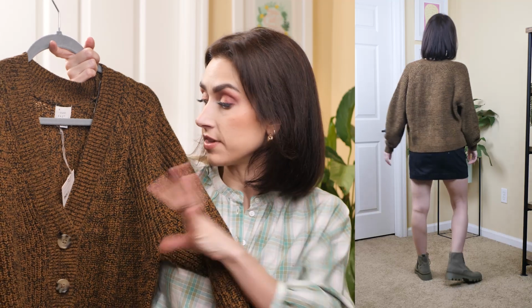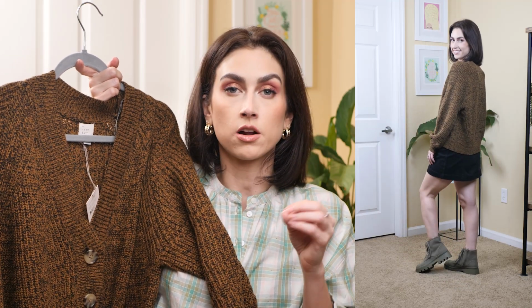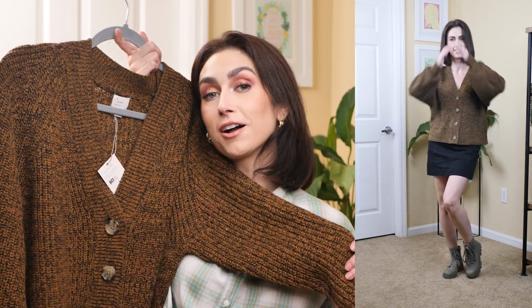And I actually have this sweater in a bright corally pinky orange color that I got in the springtime. I'm pretty sure it's the exact same sweater. And I've really enjoyed that one. So I'm happy to have it in a more fall color scheme.